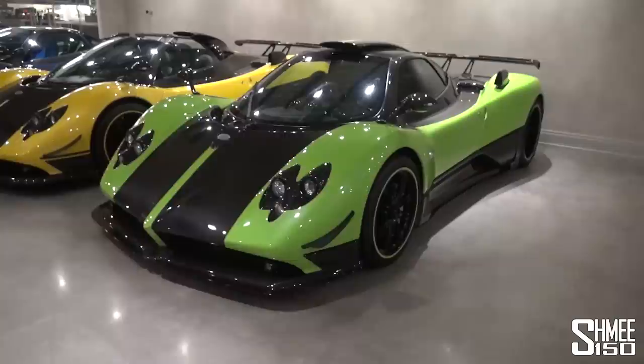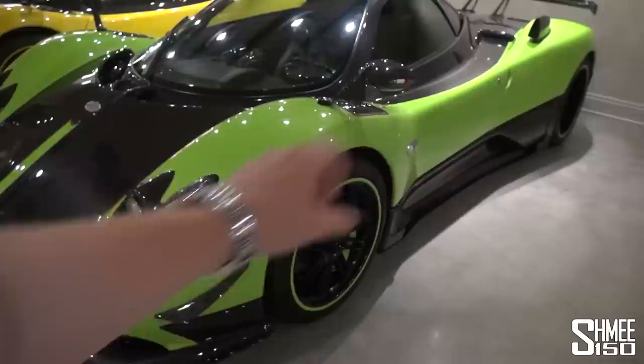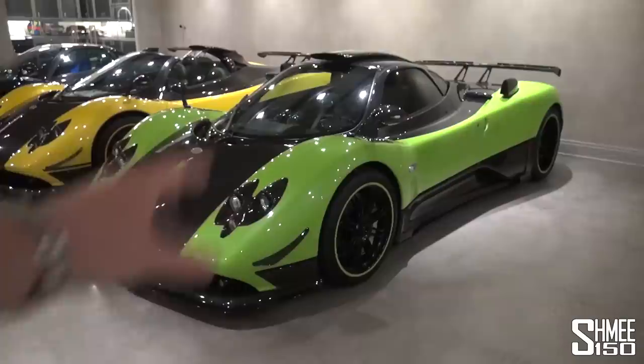Now, in terms of the design, they all have this distinct livery. Three of the cars were in the launch specification, which had white painted outside areas and a red stripe running up the middle of the exposed carbon fiber. One of the cars was orange, and then this car, number 5 of 5, painted in the bright green.